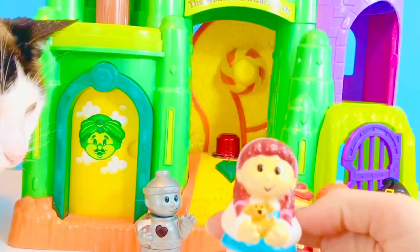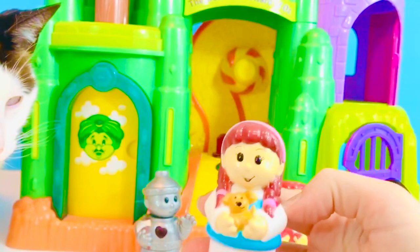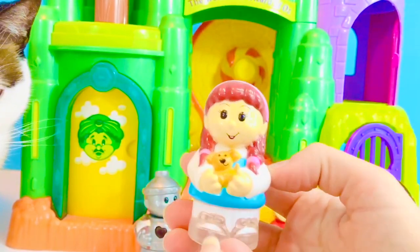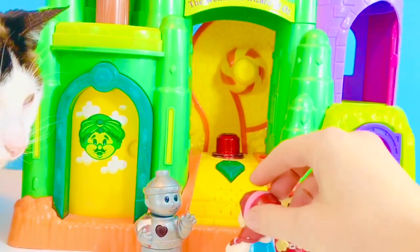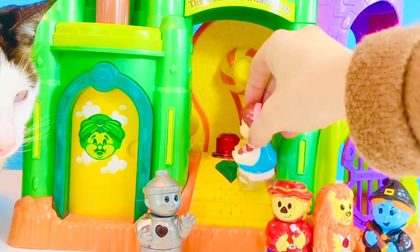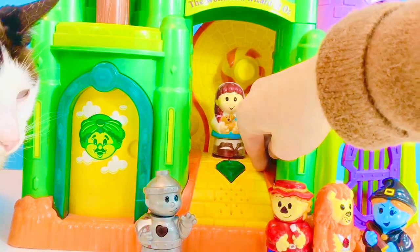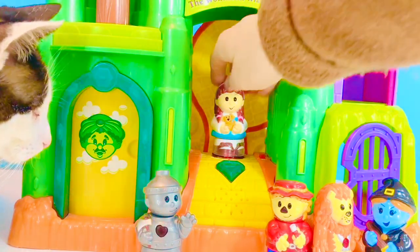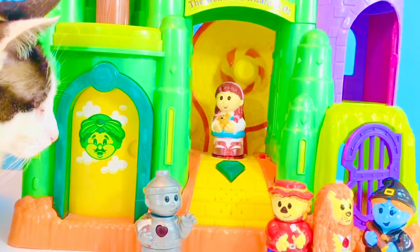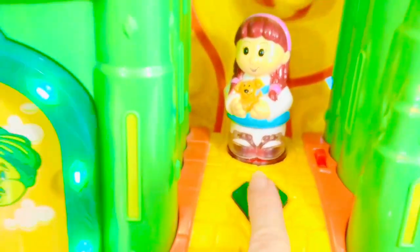Let's get started. As you all know, Dorothy is the main character in the Wizard of Oz, and she has her dog Toto, and when she lands in Oz, she gets the ruby slippers, but her slippers aren't red, so let's make them red with the red light. Turn it on. Ooh, and you can see the lights glowing, and you can see the red light shining through the clear part where her shoes are, and it makes them look red, like ruby slippers.